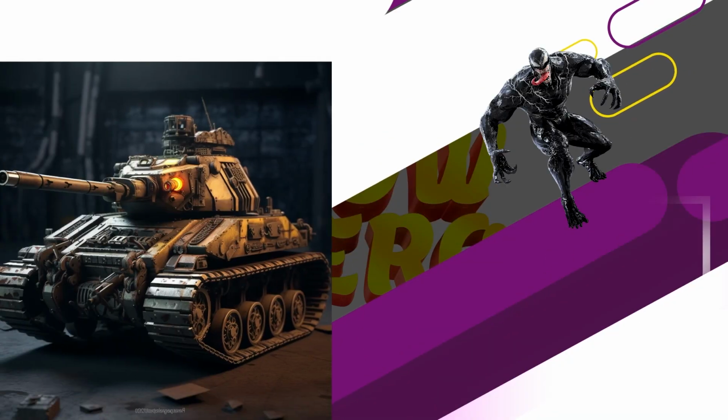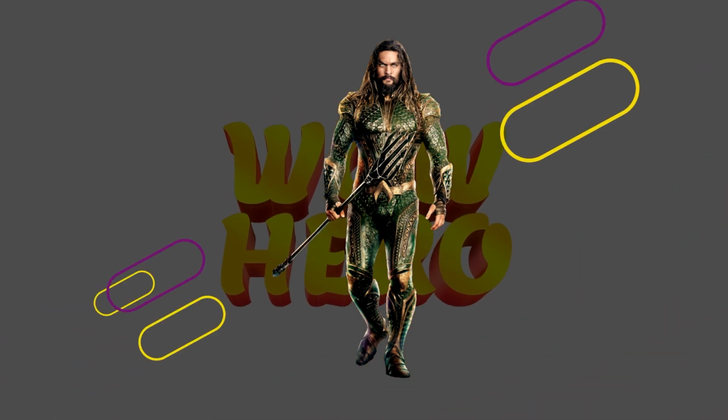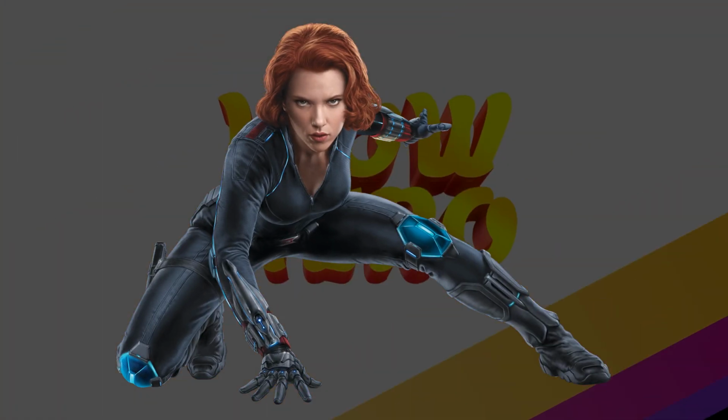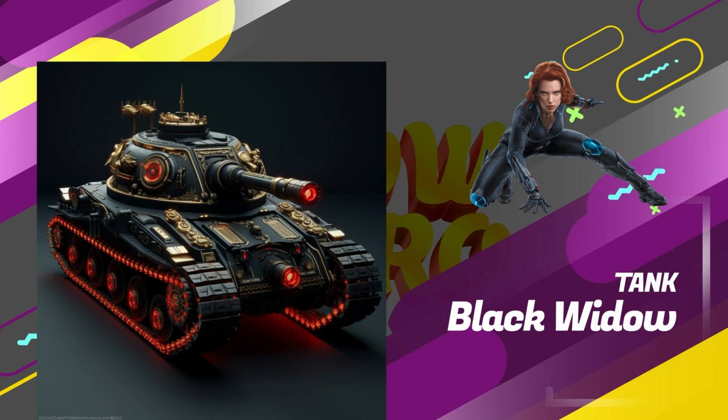17. This tank looks like a superhero that can camouflage itself and disappear from sight. 18. Look at the precision in the design of this tank. It's like a superhero with perfect aim. 19. This tank reminds me of a superhero that can communicate with other tanks and allies.